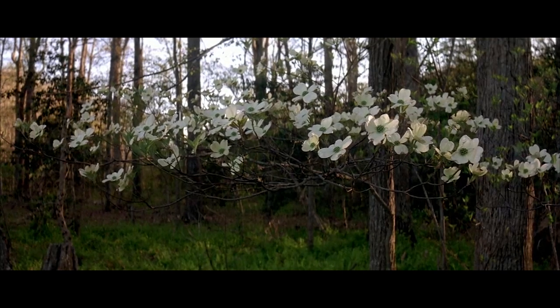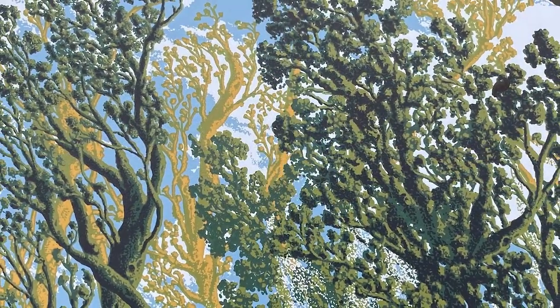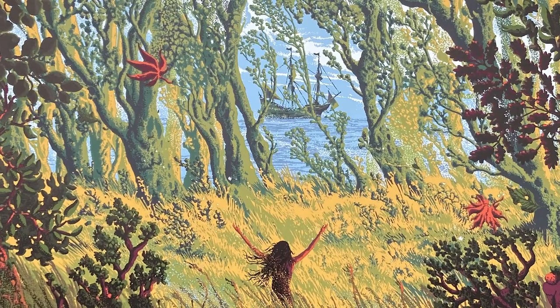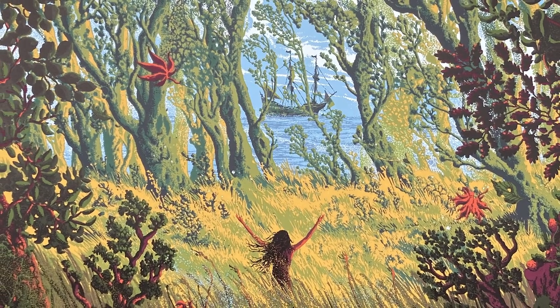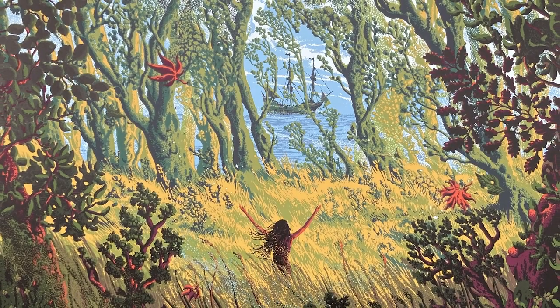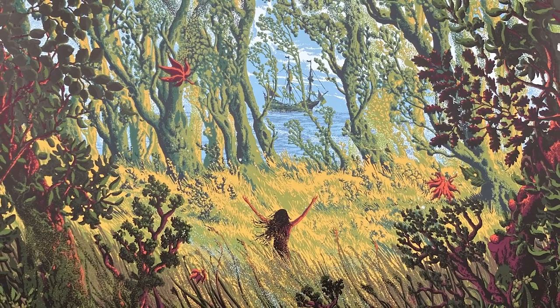So, if I told you there's a film poster that can stimulate the ears as much as it pleases the eye, would you believe me? Believe me now.